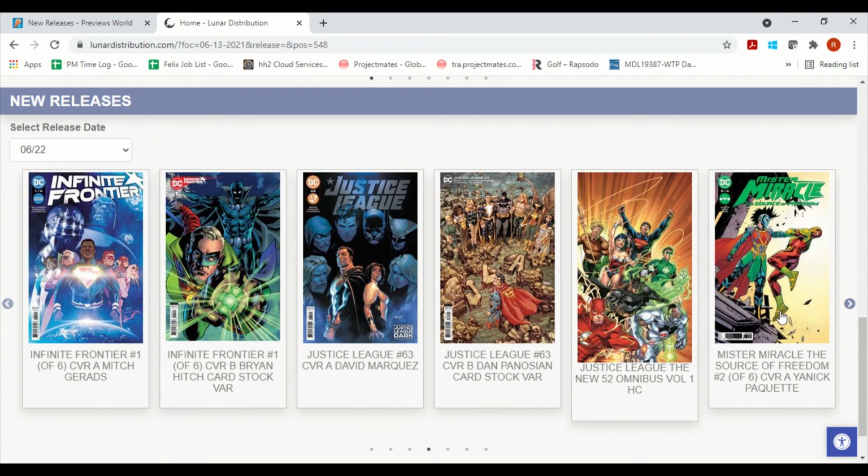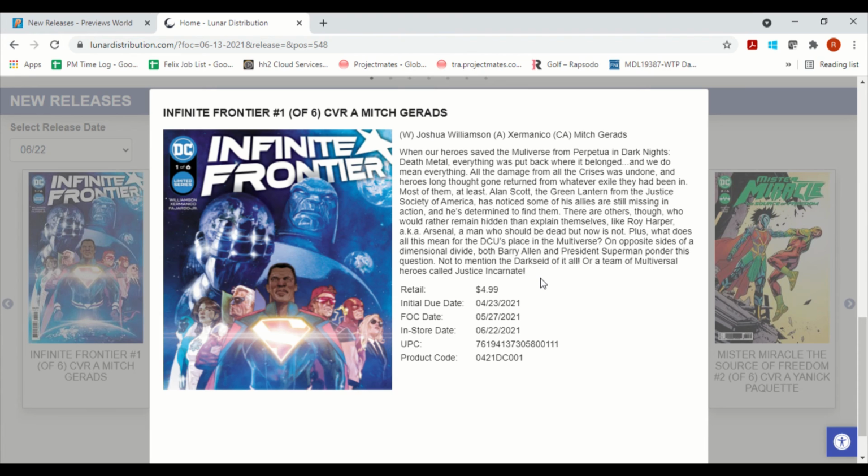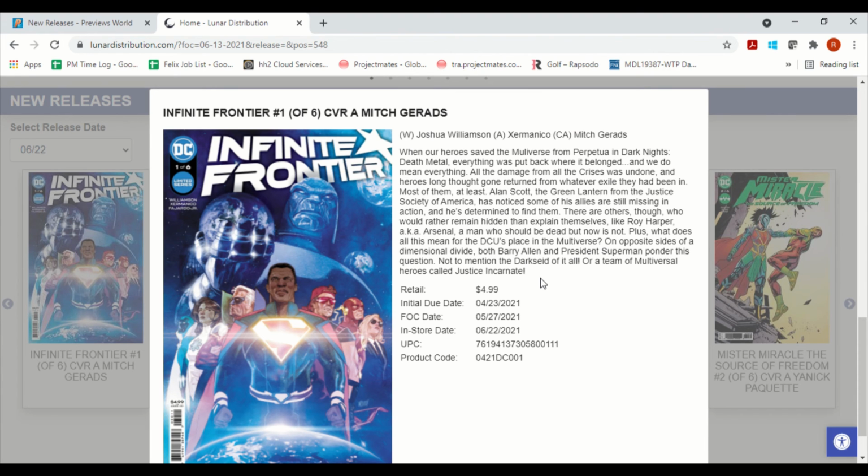And then we flip over to Infinite Frontier number 1 of 6. Planning on picking this book up. When our heroes saved the multiverse from Perpetua and Dark Knight's death metal, everything was put back where it belonged, and we do mean everything. All the damage from the crisis was undone, and heroes long thought gone returned from whatever exile they had been in. Most of them, at least. Alan Scott, the Green Lantern from the Justice Society of America, has noticed some of his allies are still missing in action, and he's determined to find them.